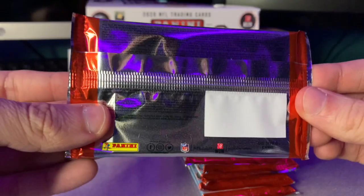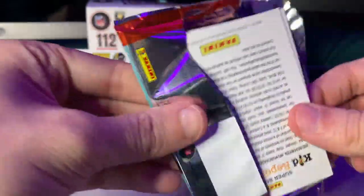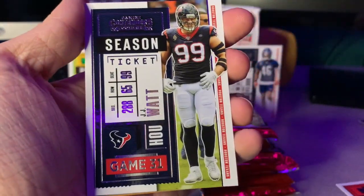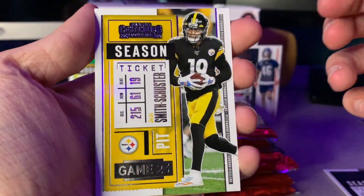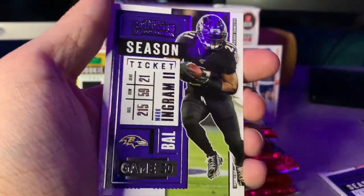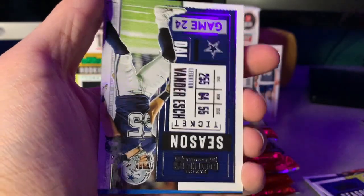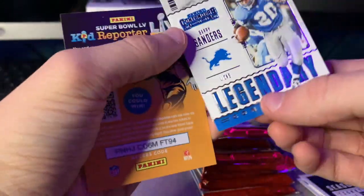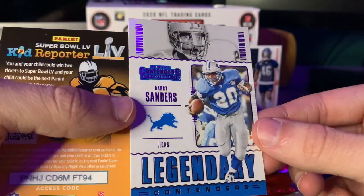All right, guys, seventh pack. Let's rip it open. Tyreek Hill, J.J. Watt, my boy JuJu Smith-Schuster, Sterling Shepard, Mark Ingram, Jared Goff, Leighton Vander Esch, and a legendary Barry Sanders card, quite nice looking as well.